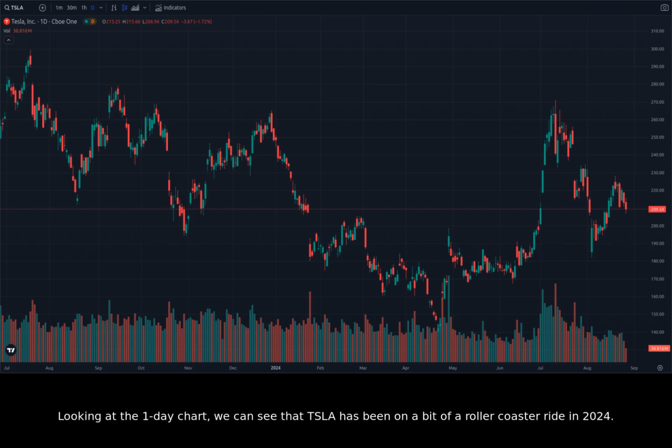Looking at the one-day chart, we can see that Tesla has been on a bit of a roller coaster ride in 2024. The stock is down around 14% for the year, but has rebounded significantly from a late April low. This suggests a potential reversal, but we need to consider the bigger picture.